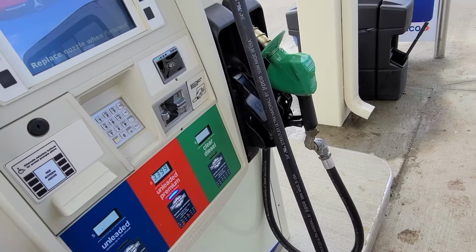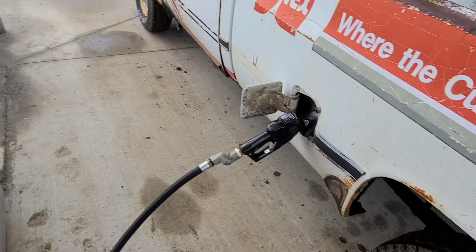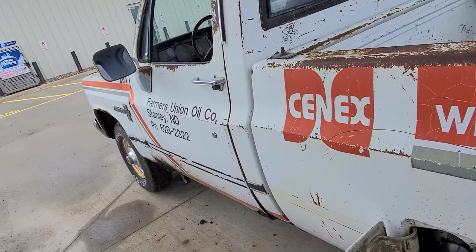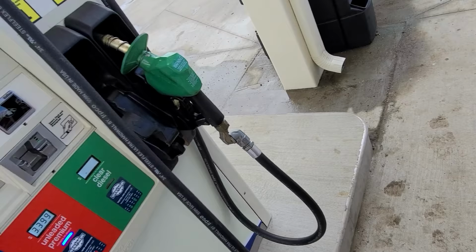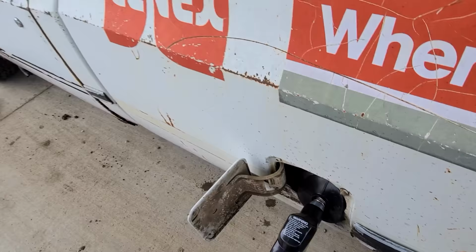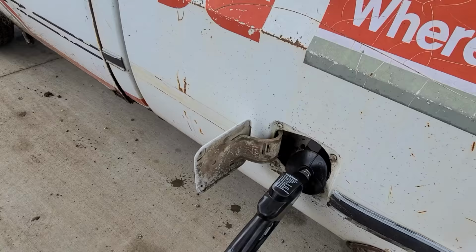Gonna throw some fresh 91 in her. Unleaded premium. The nice thing about having a follow rig is we can definitely just throw this in the ditch if need be. But I'm coming back for it because, you know, Farmers Union truck. Is that all it took? Can't be right. 2-some gallons. I'm gonna get some beef jerky, some cheese, something to wet the back neck down a little bit. Well, what is going on?